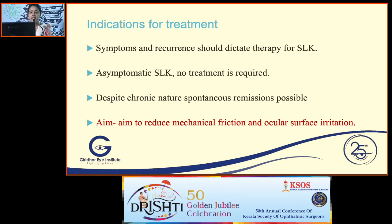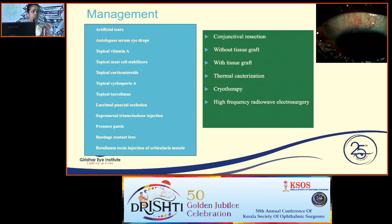So when will you treat? Asymptomatic SLK, no treatment is required, but chronic symptoms despite treatment and recurrence should dictate the therapy for SLK. The aim of the treatment is to reduce mechanical friction and ocular surface irritation. So there is a battalion of treatment modalities, medical and surgical. All the medicines in ophthalmology, other than anti-glaucoma medications, are used in this treatment.